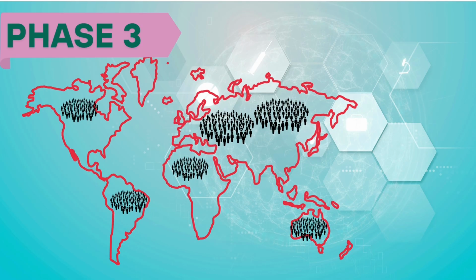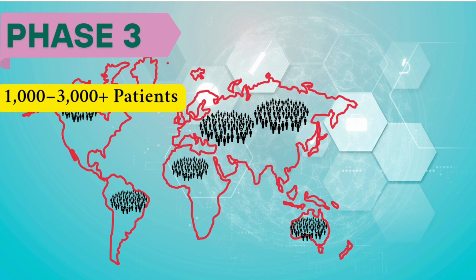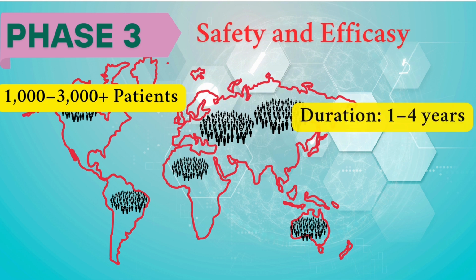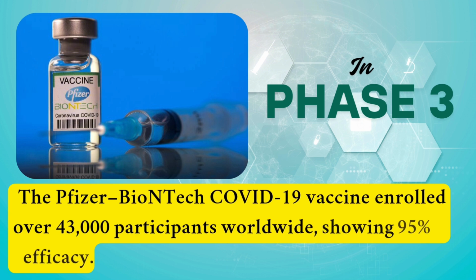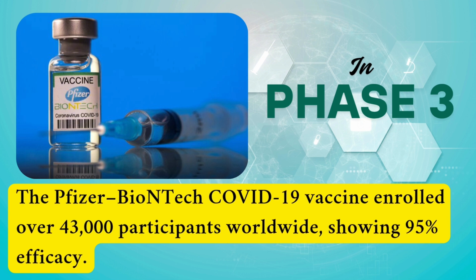Phase 3 is the most comprehensive, involving thousands of patients, often across multiple countries. Here, the drug is compared to existing standard treatments. It's the final proof of both safety and efficacy. Most phase 3 trials are randomized controlled trials, considered the gold standard in clinical research. A historic example? The Pfizer BioNTech COVID-19 vaccine enrolled over 43,000 participants worldwide, showing 95% efficacy before getting approved.